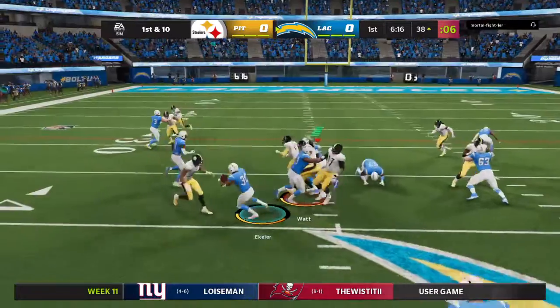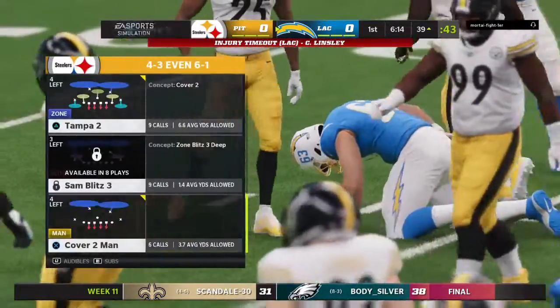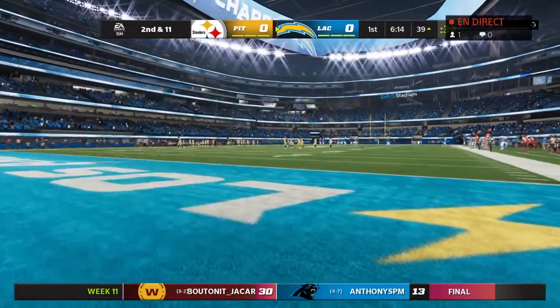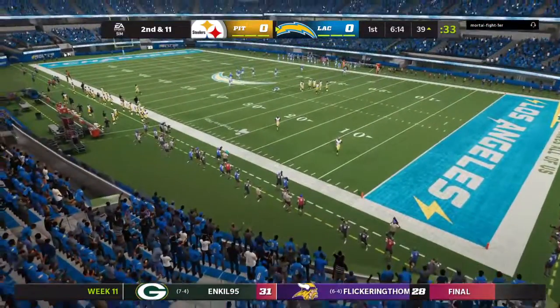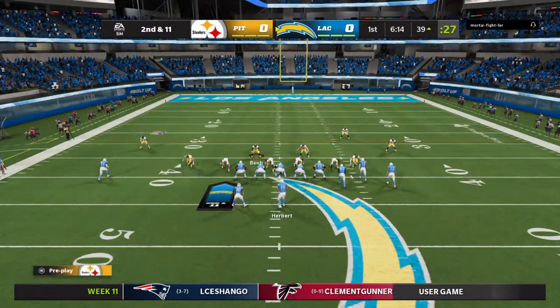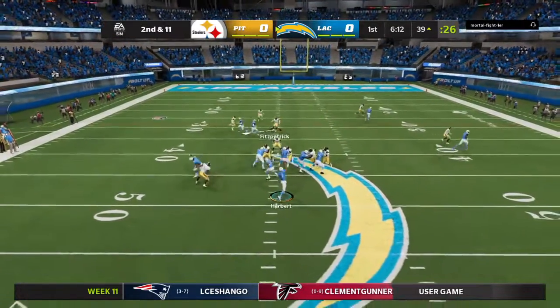Herbert will give this one to Eckler. And the play goes nowhere. Losing yardage back near the 40 at the 39. This defense for the Steelers, they were terrific a week ago in that win over Detroit. It was a little bit enlightening talking with the defensive coordinator about their performance last week, because the feeling was that it was a good, solid performance. They did what they needed to do to get the job done and get the win, but definitely a few lapses that they're looking to correct.